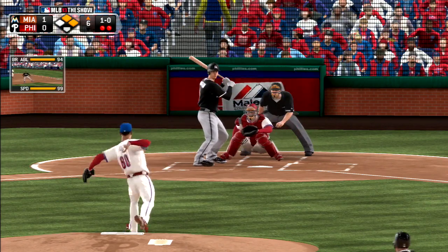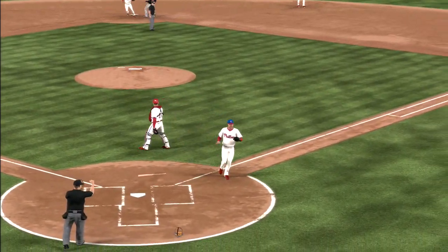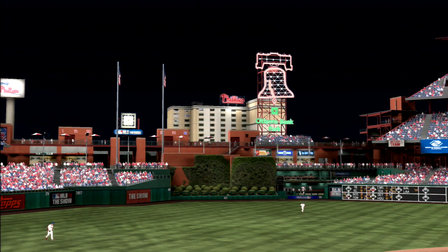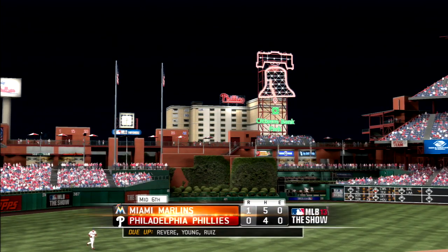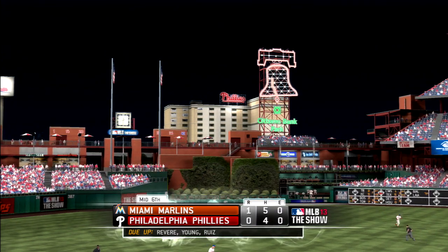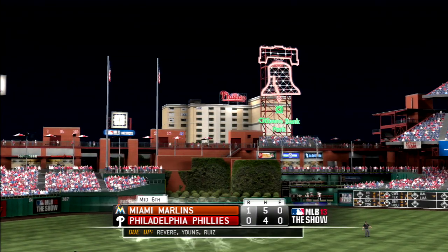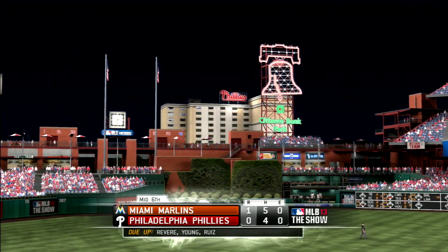Good lead there at second. Here's the pitch. Now a swing and he pops him up. This is right out in front of the mound. And the two-out threat will not come to pass as the inning is over. No runs, a hit, two left. Top of the order due up in the home half of the sixth. The Marlins on top, 1-0.